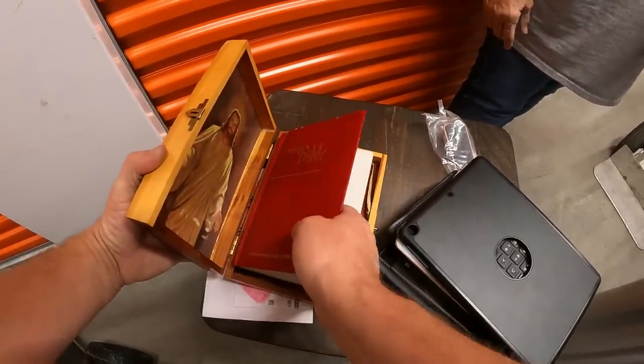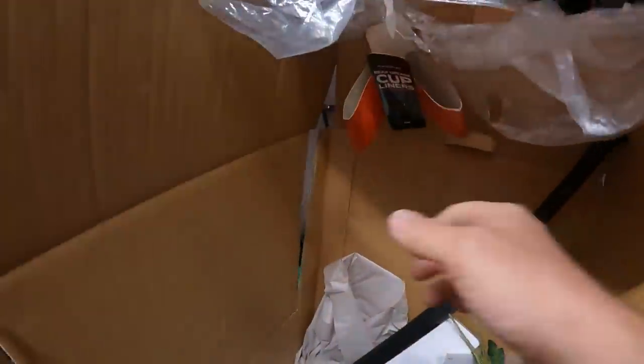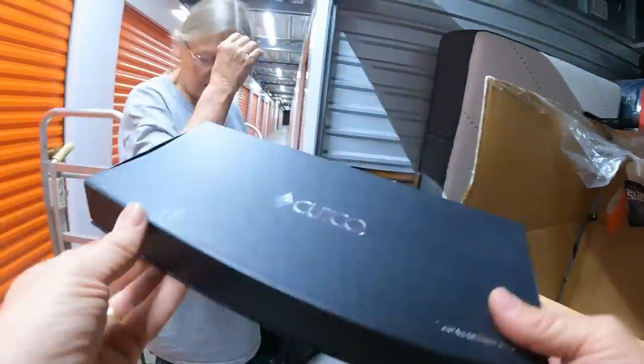Nice old Bible. A Holy Bible wooden box. There's a lot of stuff way down in here. I might not be able to get to all this right now because... What is... Ooh, Cutco.